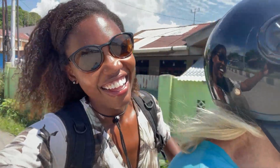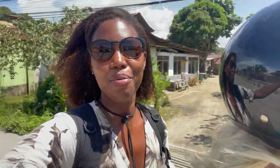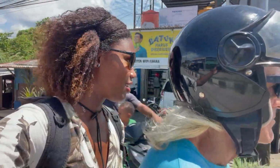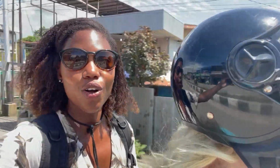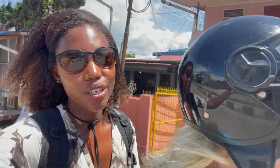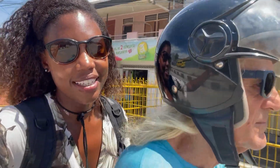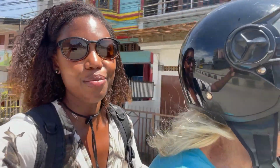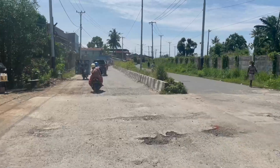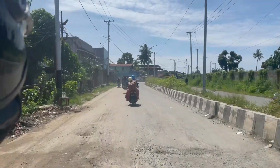If you don't know, we are currently in Sorong, which is a city. We come here so we can stock up on groceries and everything that we need. We were getting low on fuel, so this is a good place to stock up on our fuel and eventually go to the island, Raja Ampat, where we want to spend Christmas.